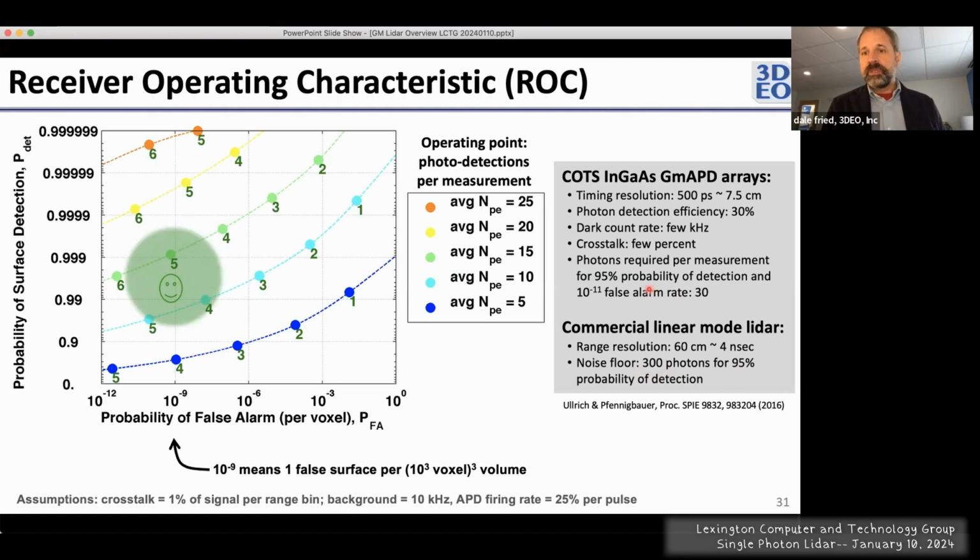With our systems, with this technology, we have 95% probability of detection with a 10 to the minus 11 false alarm rate with 30 photons coming in the aperture. The photon detection efficiency is about 30% on these devices, so this corresponds to 10 detected photons. I've said a lot of words. Hopefully I didn't lose you there, or if I did, this would be a good time to come back and we'll keep the story going.